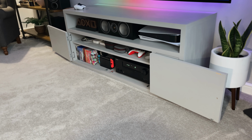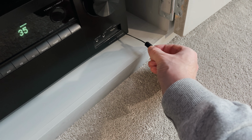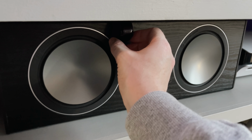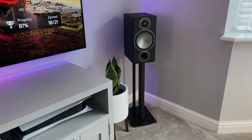Also, I'm using one of these magic eyes, and it means that I can actually control the amp without having to open the doors. So I can change the ports and I can do the sound. Now this little eye sits in front of the AVR, as you can see here at the bottom, and then the other end is actually stuck to the front speaker, and that's what I can control using my remote. So talking about the speakers, I'm using the Monitor Audio Bronze range, and they look and sound incredible.